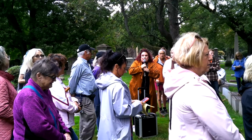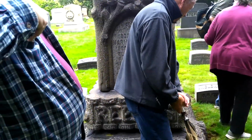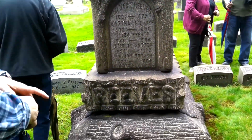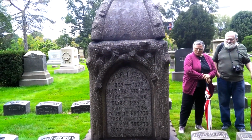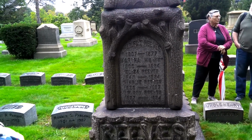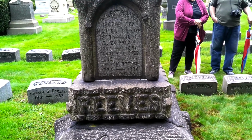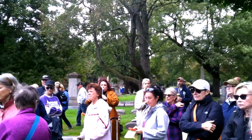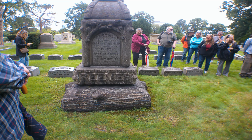The second one that we're going to talk about in this section is actually this edifice over here for Mr. Reeves. You can see that it's like a log cabin, as if it was a tomb. This is one of my favorite finds that I did during researching this. You will see a lot of other pieces of logs or wood throughout the cemetery. So the story behind this is that this is marking the grave of a gentleman, Mr. Reeves, who was a member of the fraternal order called the Woodmen of the World.